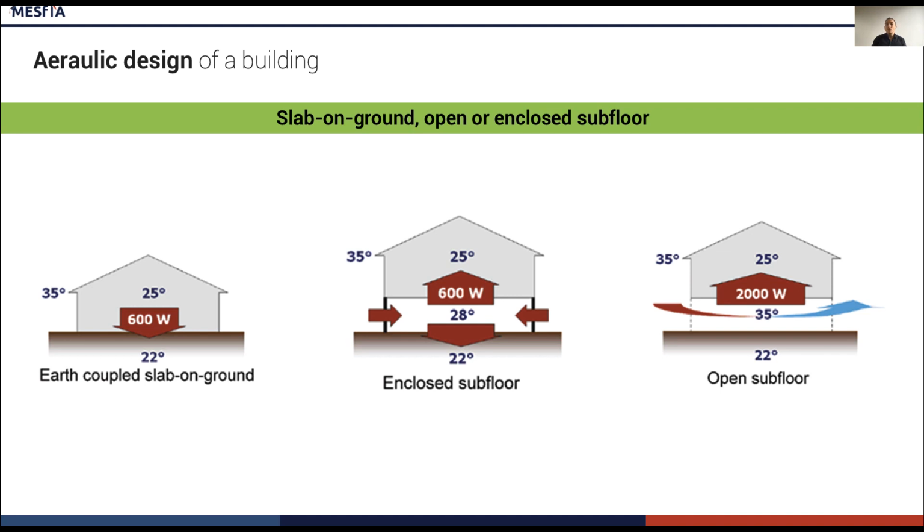Earth-coupled concrete slabs on ground provide a heat sink where deep earth temperatures are favorable, at 3 meters deep or more, but should be avoided in climates where deep earth temperatures contribute to heat gain. In these regions, use open vented floors with high levels of insulation to avoid heat gain. In regions where deep earth temperatures are lower, consider enclosing sub-floor areas to allow earth coupling to reduce temperature and therefore heat gains. Piles are generally appropriate in flood-prone areas.